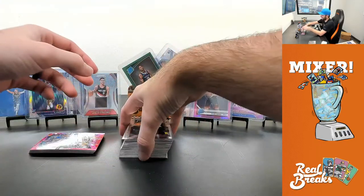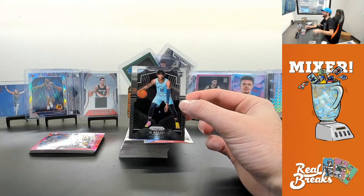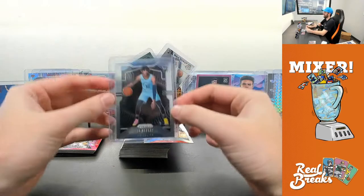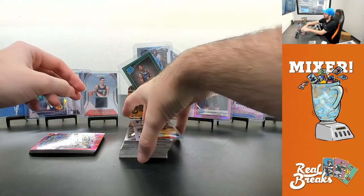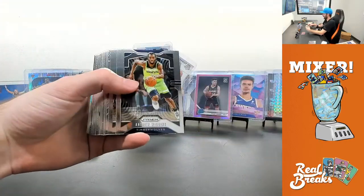Oh. Second card of the box. Ja Morant. And it looks well-centered for you. Jeez, Grizzlies break. Grizzlies going to Derek Jensen. Nice hit there, Derek. Derek, I'll give you full eBay for it. I'm trying to treat you well.